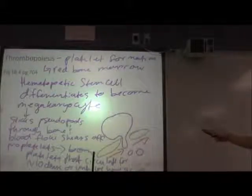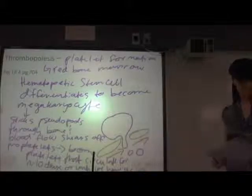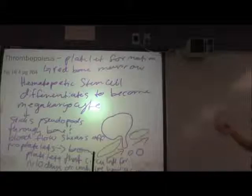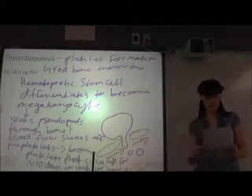So they circulate for about 10 days or until we have a clot. After 10 days, they're not really good anymore. They're just cell fragments, so the liver or the spleen will take them out.